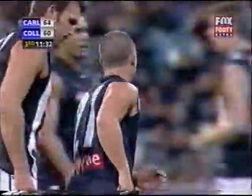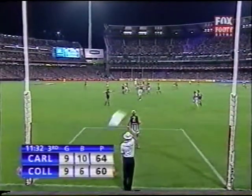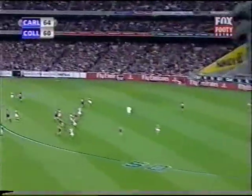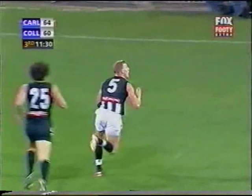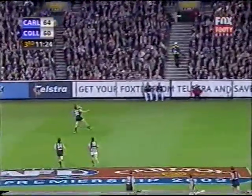4 points the difference here at the MCG. 11.5 minutes to go in the third quarter. Carlton lead 9-10-64, Collingwood 9-6-60. They're very dangerous on the kick-ins, especially when teams tire against them, Collingwood. Out to Buckley it goes, and Buckley has it on defensive 60. The skipper hugs the boundary line with the kick.